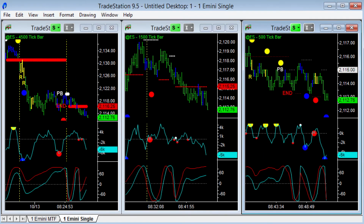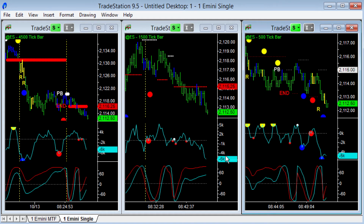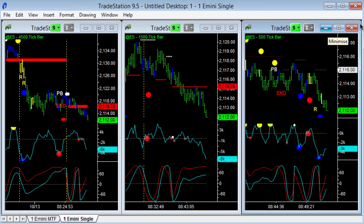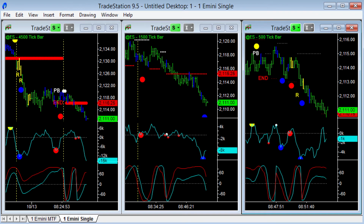Alright, initial target's just been hit, 1275. We've got a 5,000 reading. It's pretty good. 6,000. 1075 is where my target's sitting. No blue professional down bars yet. We had a couple of blue ones here on the 4,500. Let's keep holding. Bingo! Just out. 1075. Excellent. Good, good, good.